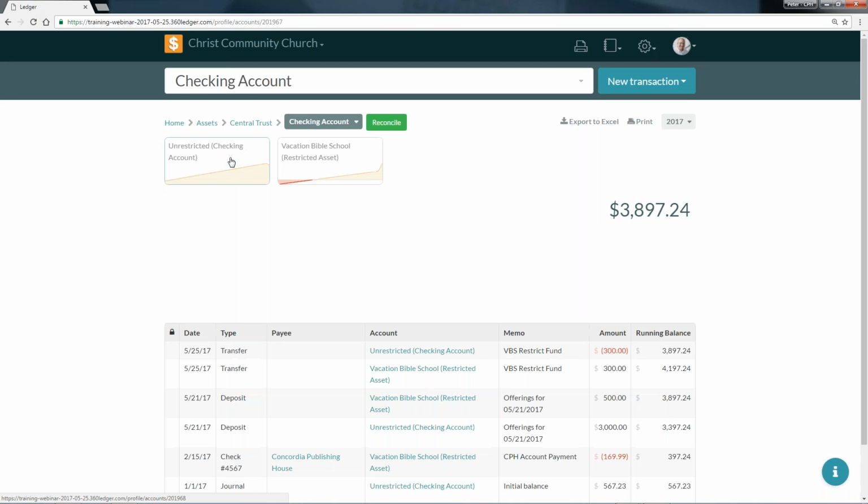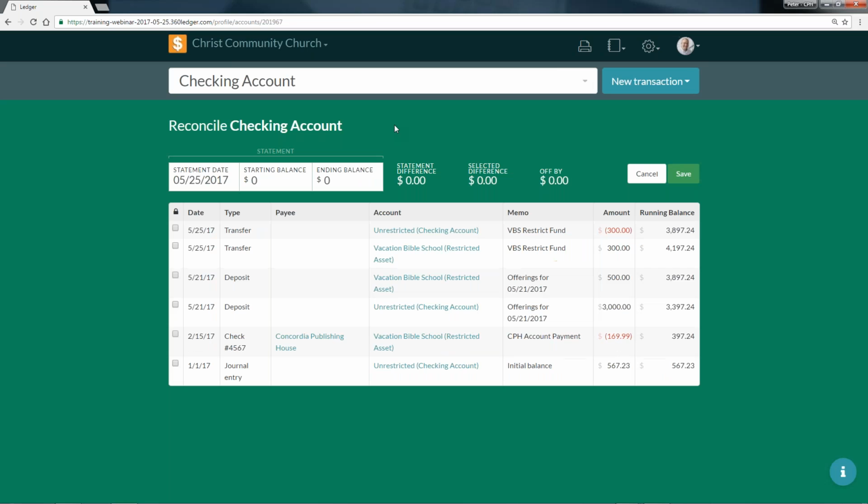So let's say you got your checking account. You'll see here when you get into that account level, before you get into unrestricted and restricted, because at the bank level it's just one account, you'll see a reconcile button here. And you click on that and it takes you to this very different looking screen. We've jokingly called it the Hulk mode here at CPH because it's such a bright green, but it tells you you're doing something different.